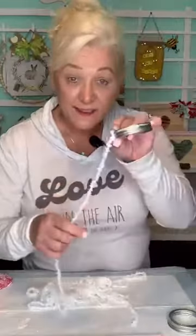Okay. So what you're going to do is you're going to start off with just tying a little knot so it doesn't go anywhere. And then you're just going to go in and out. So you're taking your yarn. You can double it up. You can do whatever you want, but we're just going to go in and out and cover the rim of our little bunny butts.